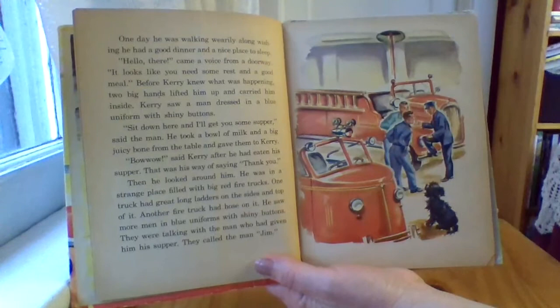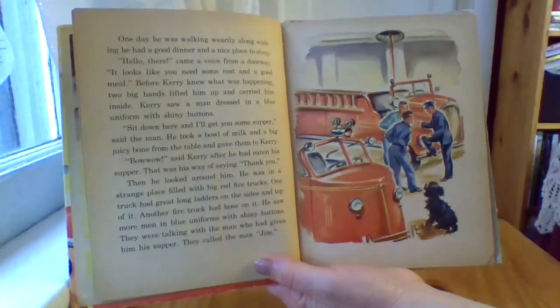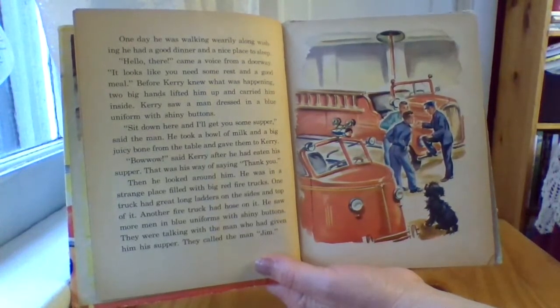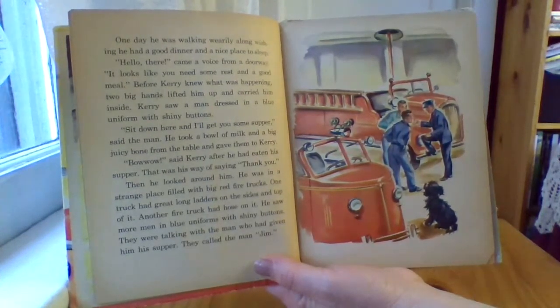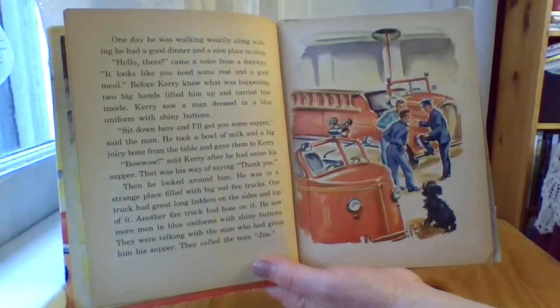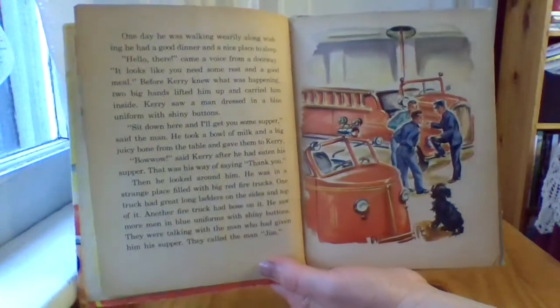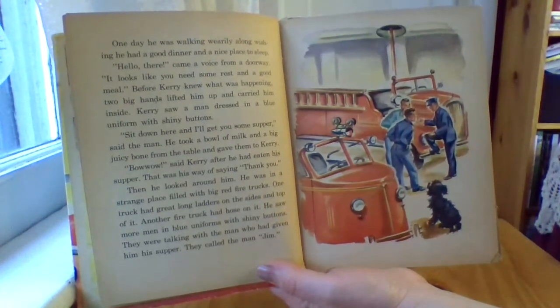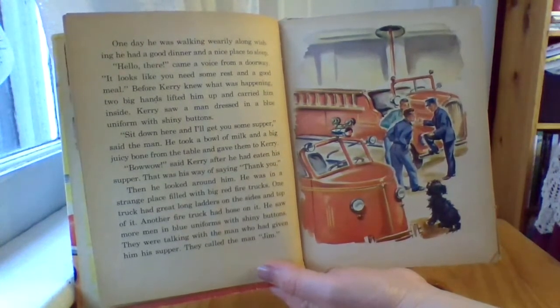"Hello there," came a voice from a doorway. "It looks like you need some rest and a good meal." Before Carrie knew what was happening, two big hands lifted him up and carried him gently inside. Carrie saw a man dressed in a blue uniform with shiny buttons. "Sit down here and I'll get you some supper," said the man. He took a bowl of milk and a big juicy bone from the table and gave them to Carrie. "Bow wow," said Carrie after he had eaten his supper. That was his way of saying thank you.